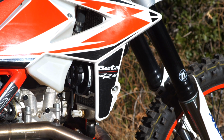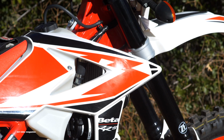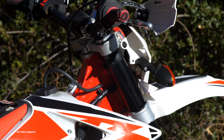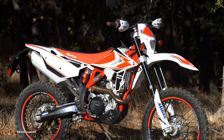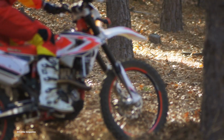As far as the suspension goes, this is what Beta offers as a four-stroke off-road bike. They don't have a separate model that is strictly for off-road riders. This is it. So the suspension, which is a Sachs fork and Sachs shock, they're set up for an off-road rider. A little bit stiffer compared to what you might think the average dual sport guy might want. For us, it's about perfect.